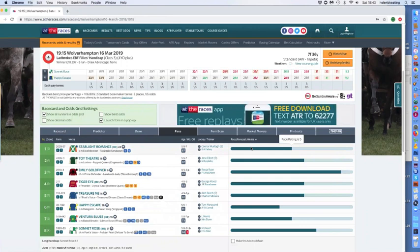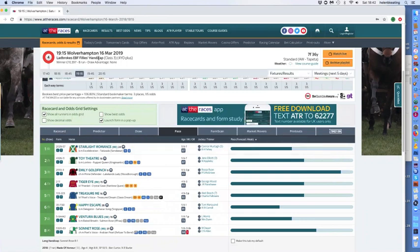So we have here the 19:15, 7:15 Wolverhampton race. It's a class three, quite a decent race. It's a four-year-old plus, so most of the horses have had a reasonable amount of form, and it's a handicap, so again, we're not necessarily going to see something coming out of the woodwork, although in this race there appears to be one horse that might be coming out of the woodwork.